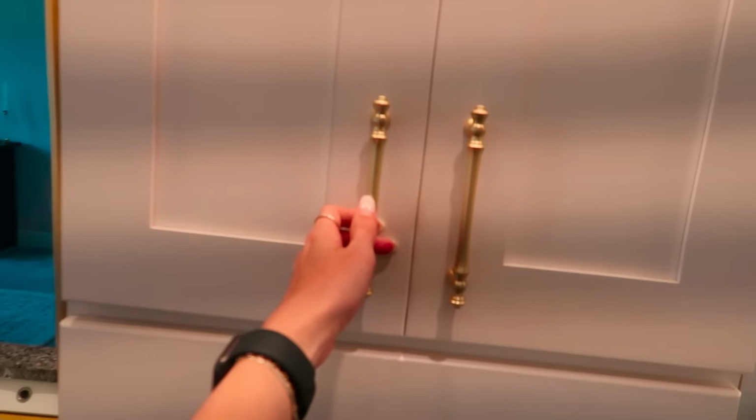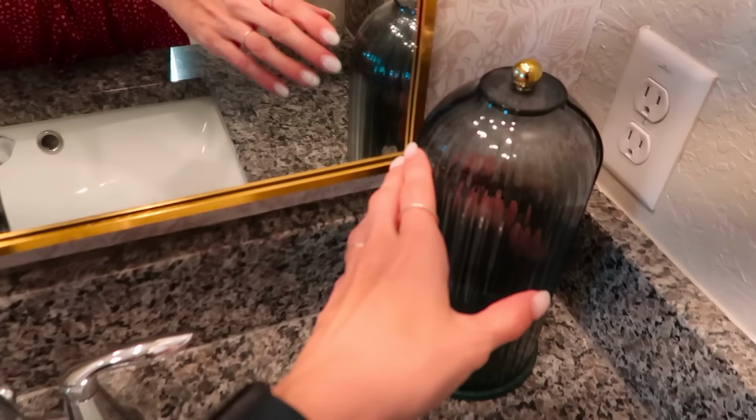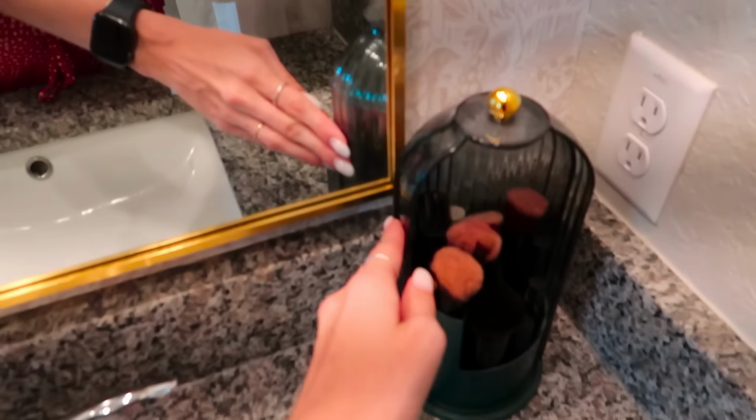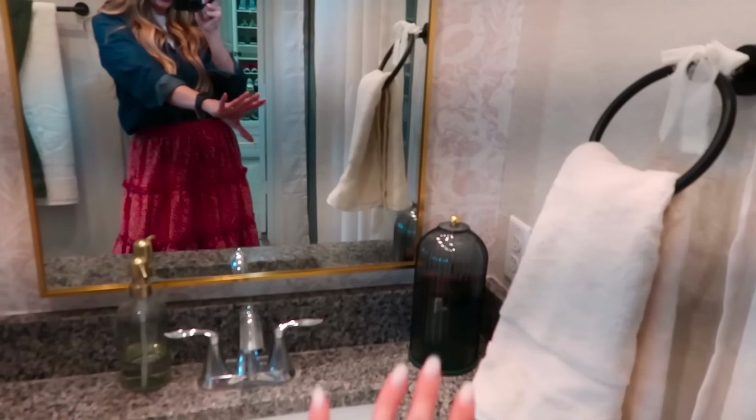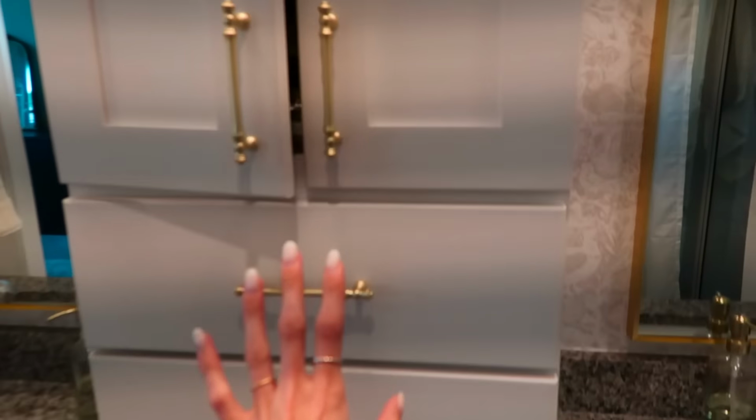And we switched out the handles. Here's our mirror on this side, more bows. I have this cool little makeup brush holder, which is fun. And then it kind of is hidden, which is cool. I love having these cabinets up here because I feel like it's so much more fun for all of my good stuff that is easily accessible. Love it.